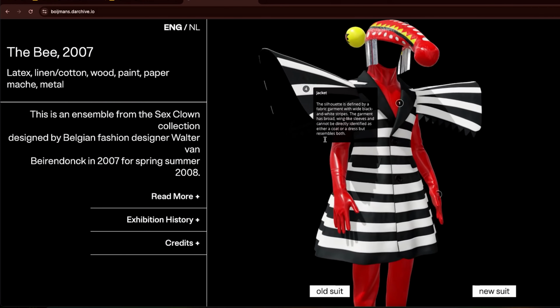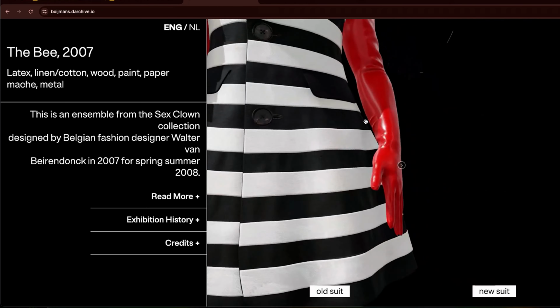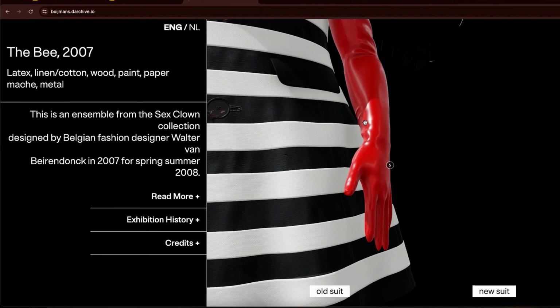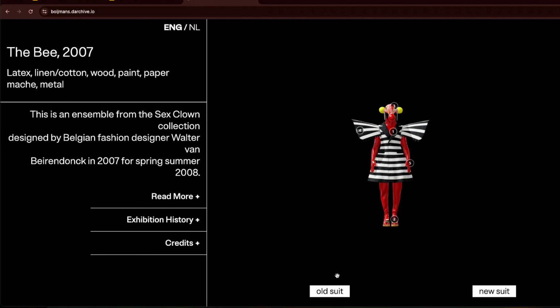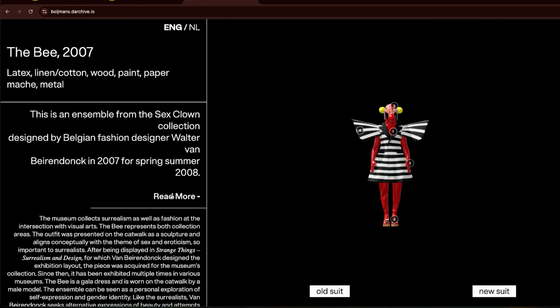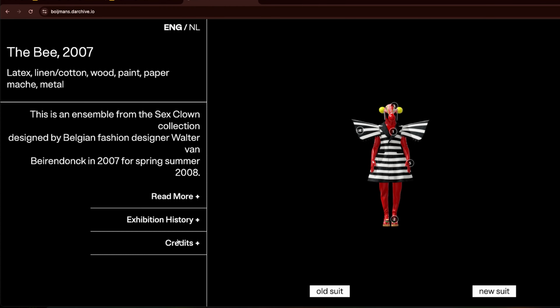And I would like to show you this, for instance. Yeah. This is very simple, but it's very effective and efficient. So this is the application that is going to be at Boijmans. You see that you can click around, you can navigate the garment, you can zoom in, zoom out. And most important, you have the switch between the old suit and the new suit. And this is purely for educational purposes. And here you have more information about the history, about who created it, and most important, the credits.